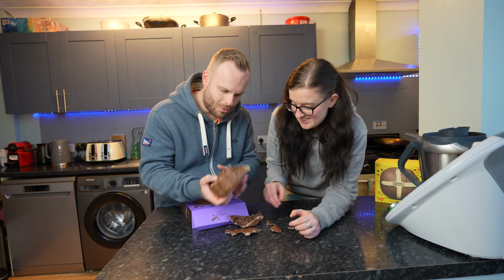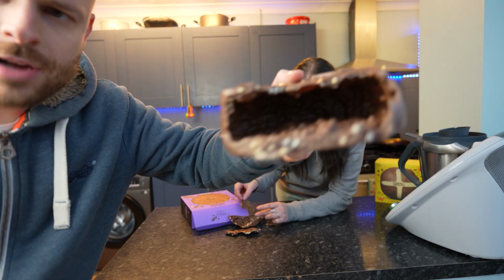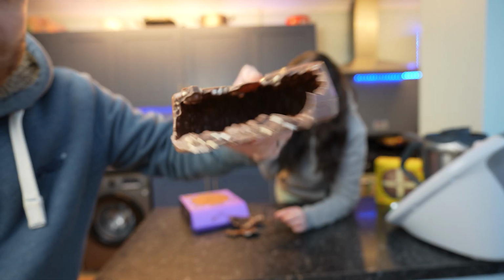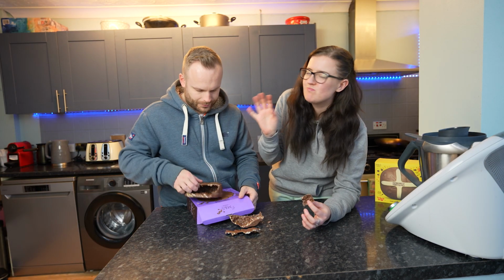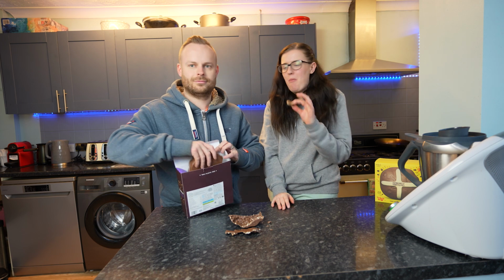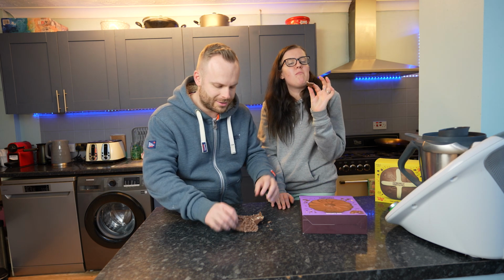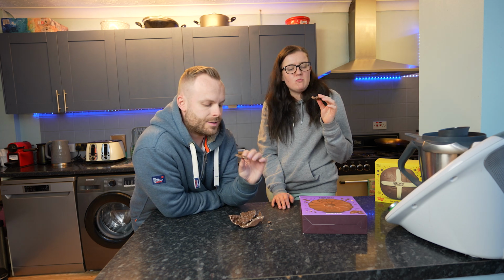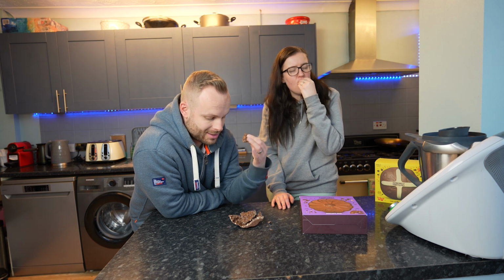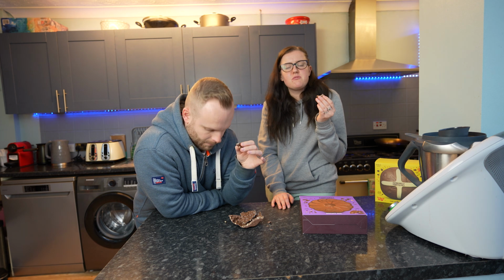Oh, it's thick though. Wow. Look how much biscuit there is. It looks so good. Oh my God. Let's see if this is actually worth it. It's a bit rushed. That's a rushed decision. You've got to work out your process first. Okay, so some layers are thin, some layers are thick with the biscuit, but actually it's still quite thin chocolate. It's really nice.